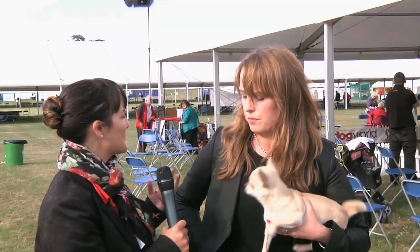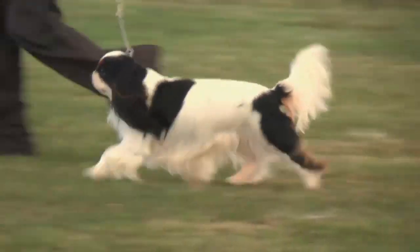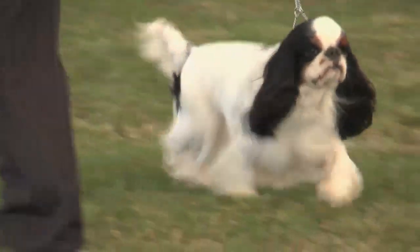And what were your thoughts on the other dogs in there? Was there anything that you thought, oh no, that's my competition? Oh, no, they're all beautiful dogs. I love the King Charles Spaniel. It's one of my favourites. I've always said that since it was a young dog, and I used to see it in the groups, and they're all beautifully presented and handled. So, well, yeah. Congratulations.